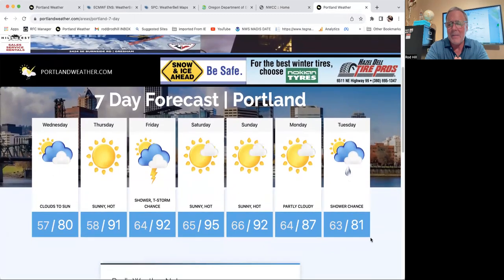And with all of that said, let me get you the 7-day forecast. So we talked about morning clouds coming in tomorrow morning, clouds to sun. Assuming we get the sun soon enough in the day on Wednesday, I like our chances of getting up to 80 degrees. And then Thursday, sunny skies, a bit of an east wind. That should get us up to 90 or better. Some of the modeling on Thursday is actually going more like 94. So we'll see. Remember that low gets closer to us on Friday. There's that chance of a shower or a thunderstorm.